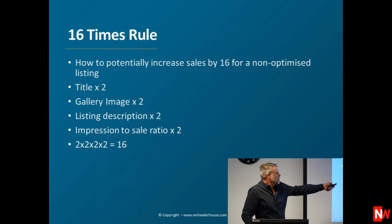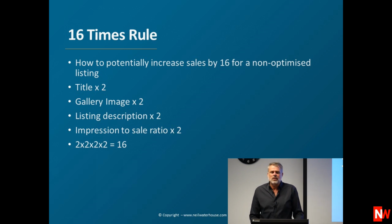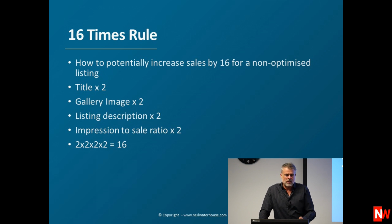So if you can do that, you've now got 2 times 2 is 4, 4 times 2 is 8. You've now got 8 times the sales for that one eBay listing.